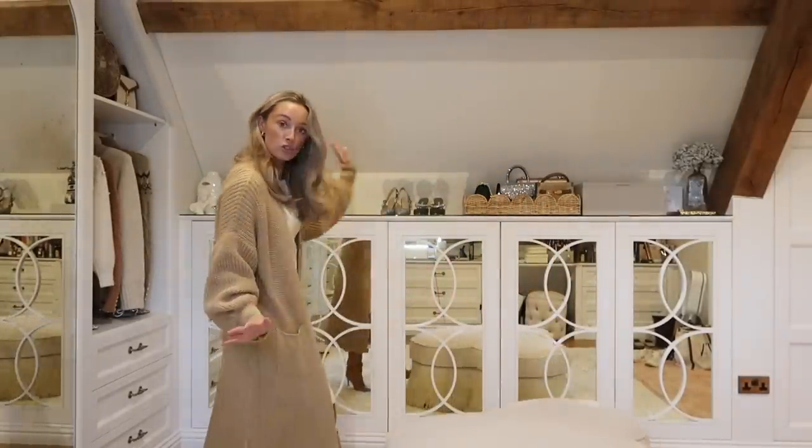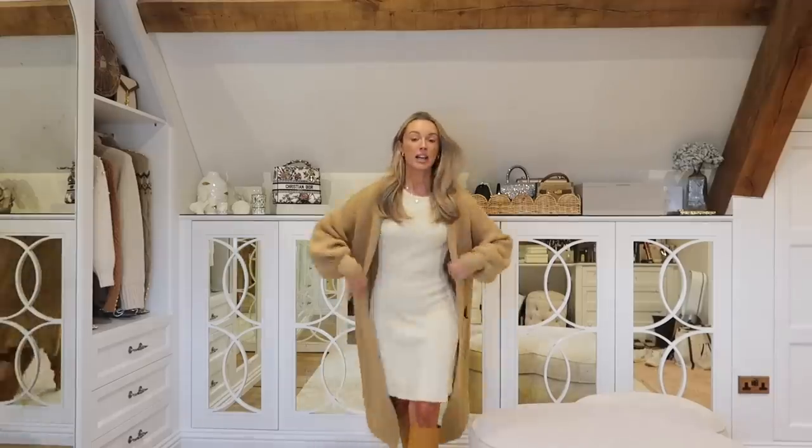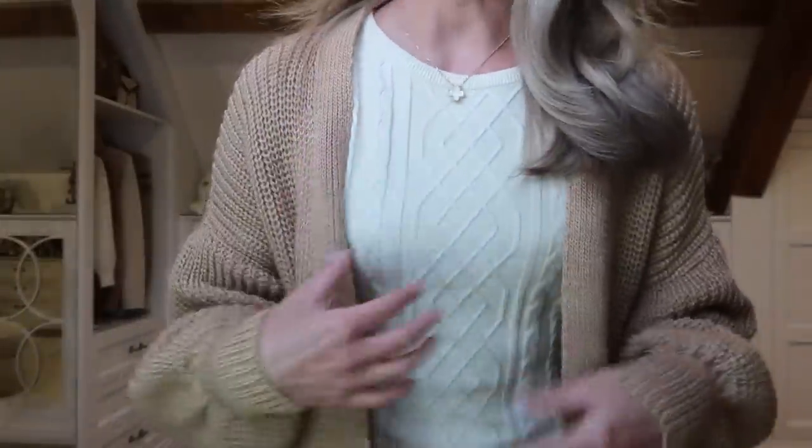But love this little dress. Can you see if I scoot my poof out of the way? Can you see how short it is? So it's just above the knee. It's almost like a cable tie pattern. So it's like a jumper, but it is a dress, a long sleeve jumper dress. And then I love a long line cardigan.